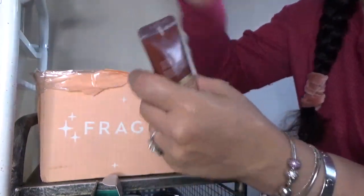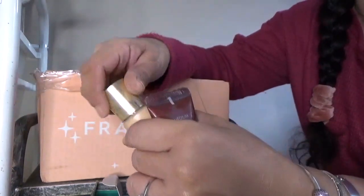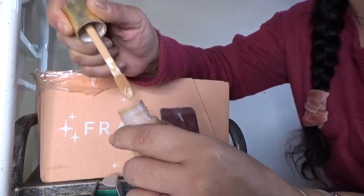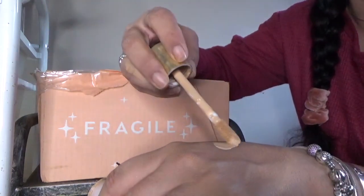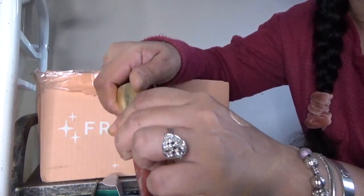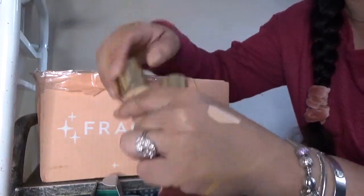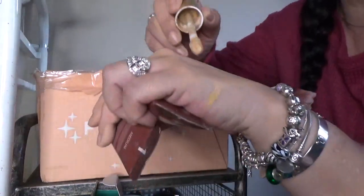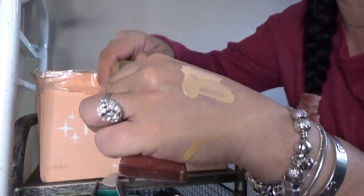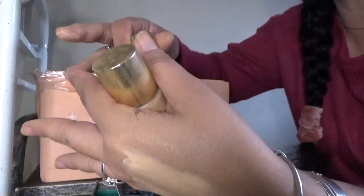You do have to shake this one a lot, and you have to be careful because when you pull the doe foot out, it kind of splotters. Yeah, it's a little rough. It's a huge doe foot. I do love the applicator. I hate having to use both colors at the same time because that one is too light. And guess what? This one's too dark. I can get away more with the medium than just using the light, but it's good. Sometimes it works for me, sometimes it doesn't.